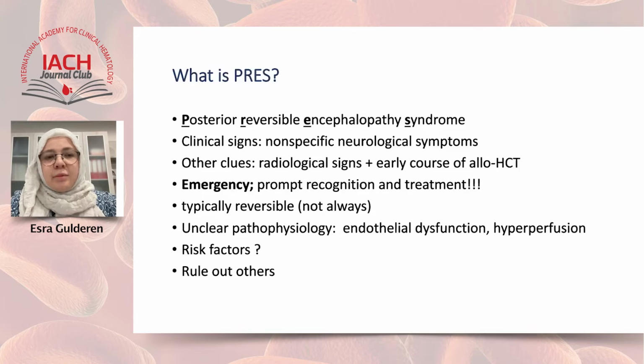Clinical signs are non-specific neurologic symptoms like seizures, headache, vision loss, paresis, and other clues can be radiologic signs and early course of allogeneic hematopoietic cell transplantation. It is an emergency situation, so we have to recognize early and treat immediately. It is typically reversible, but not always.